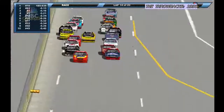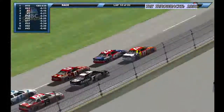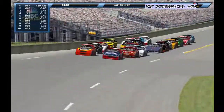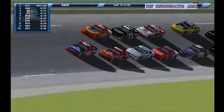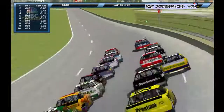Now here comes Kyle Petty down to the bottom. He's got a strong run. Not going to get Waltrip at the line. 6 to go. Again, this is to set the qualifying order for 3rd place on back for the Daytona 500. Win this race and you start 3rd.